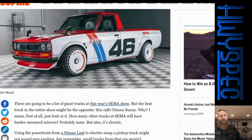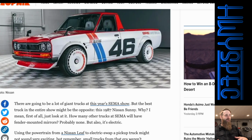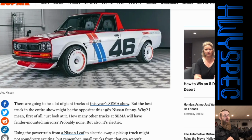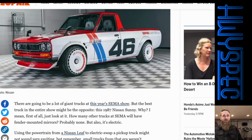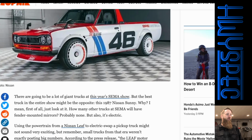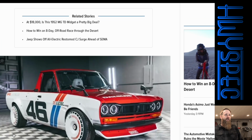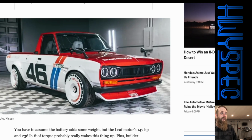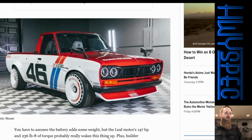I understand they are a lot more efficient behind an automatic, and automatics are not as popular, but if you look back to like the original Honda Insight with a manual or the Honda CR-Z with a manual transmission, those are really cool cars, even though they are a kind of uninspiring powertrain. But this one, it does add some weight, 147 horsepower, 236 pound-feet of torque, and then the Sunny's manual transmission.